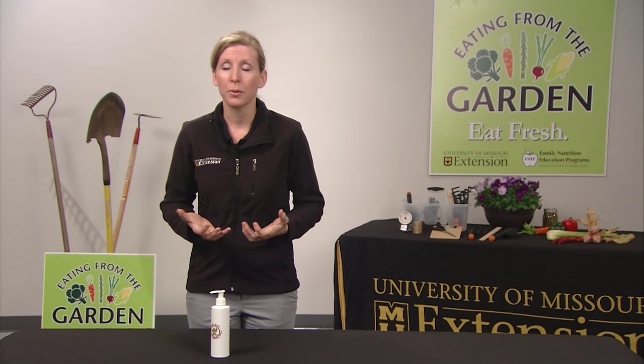Then they'll look at their hands under your black light to see the germs that they need to get rid of. And then you'll send the students to wash their hands again and look under the black light to see how well they did. We're stressing the importance of hand washing with this entire activity. If you're running short on time, you might select a few students to demonstrate this activity.